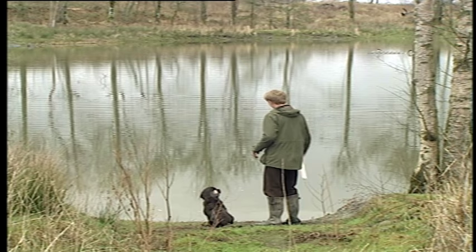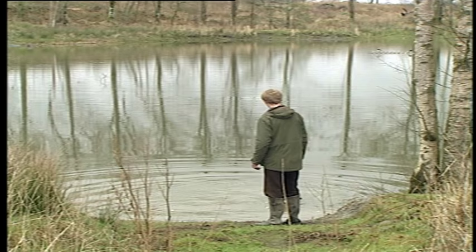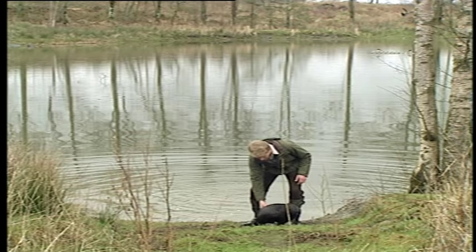Sit up. Risk. Good boy. Come on then, there's a good boy. Come on, Risk. No, Risk. Good boy, come on. Steady, good boy. Now you can shake, good boy.